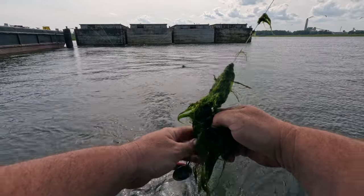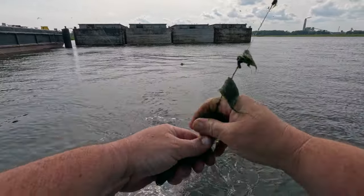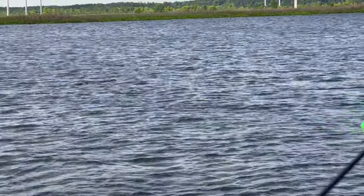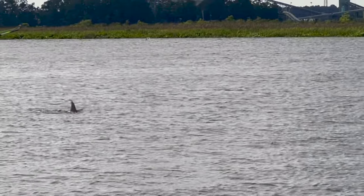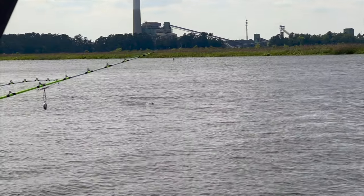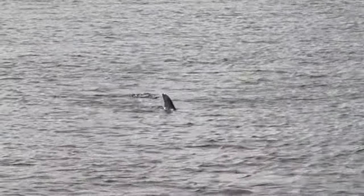It's the only bad thing about fishing this river sometimes, with all the grass you gotta deal with. Porpoises, guys. Wow, that's a cool thing to add to the adventure. There's one back here. Look at him. Whoa. They're all over the place. Wow. Wonder how close they're gonna get.